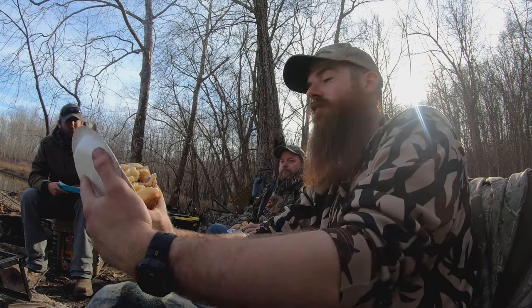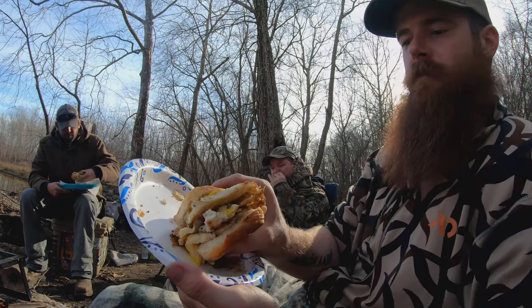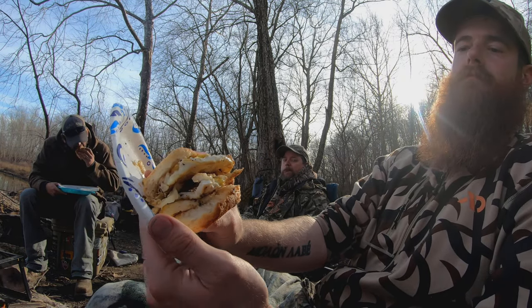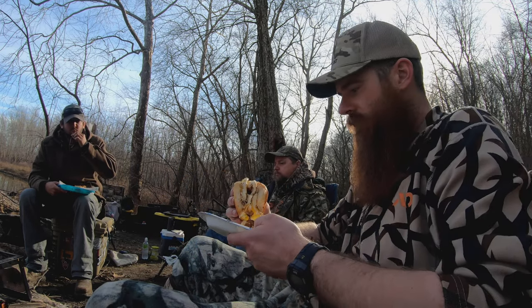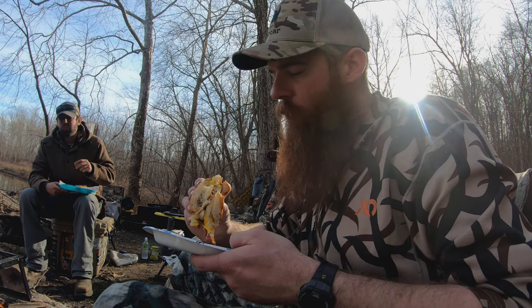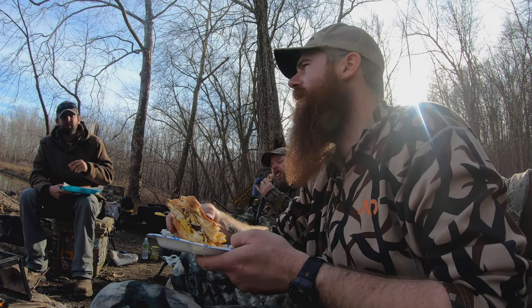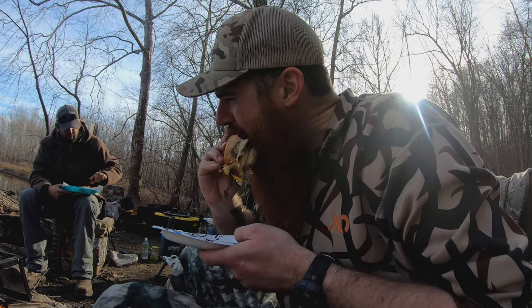This is a double. Holy crap. Look at that. Come on, I got bad light on it, I know. Whoa. Mmm. Food tastes better by the river. That's science.